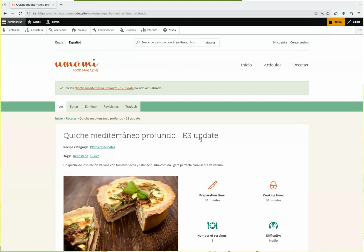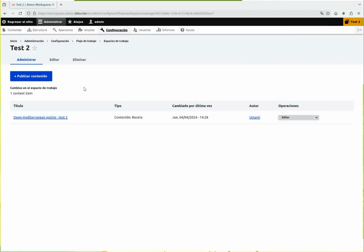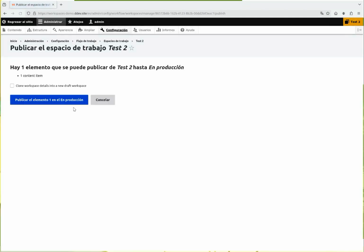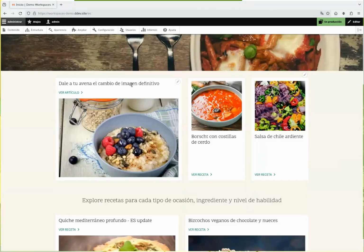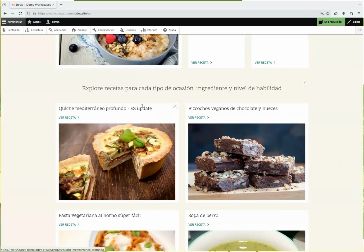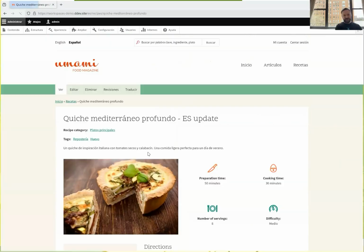Yes, exactly. So this, for example, I updated the translation. Again, going to live, we don't see the change. And when we publish that workspace, all the changes will go live, including the translation change. Which one was it? I think this one. Yeah. Spanish. You get another wow.